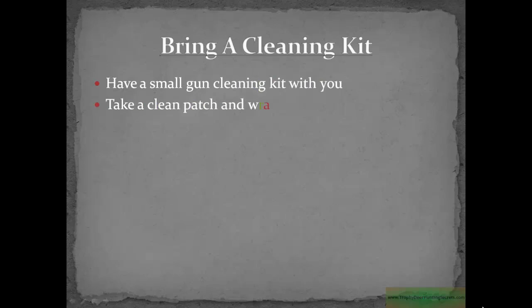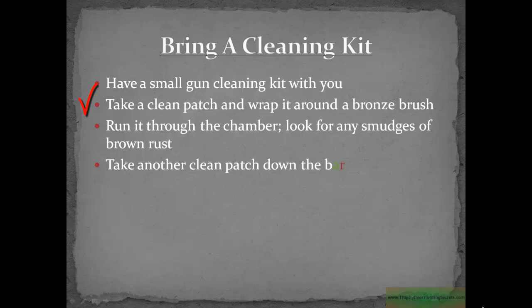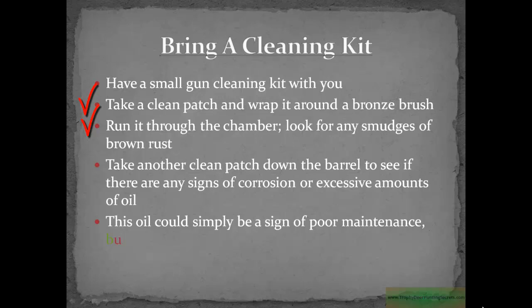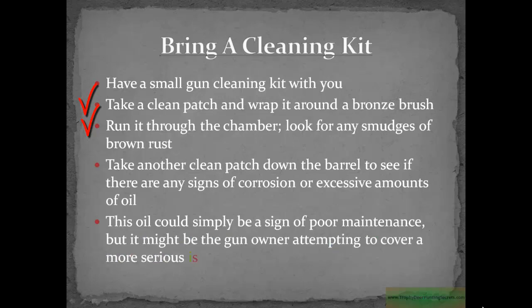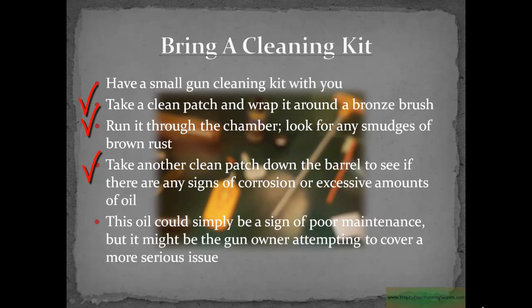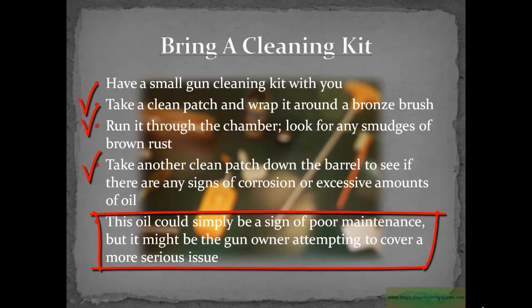Make sure that when you go looking for this new rifle, you bring a small cleaning kit with you. Take a clean patch and wrap it around a bronze brush. Run it through the chamber. Look for any smudges of brown rust. Take another clean patch down the barrel and see if you find any signs of corrosion or excessive amounts of oil. This oil could simply be a sign of poor maintenance, but it could also be the gun owner's attempt at covering up a more serious issue.